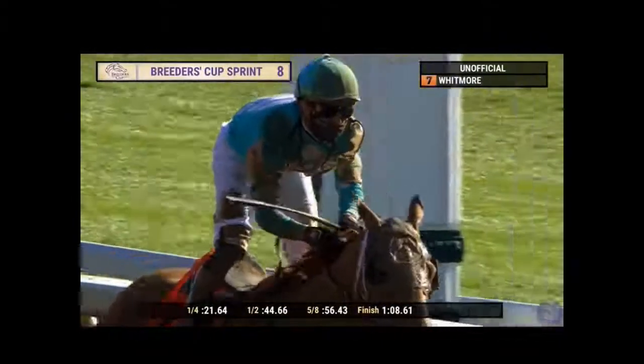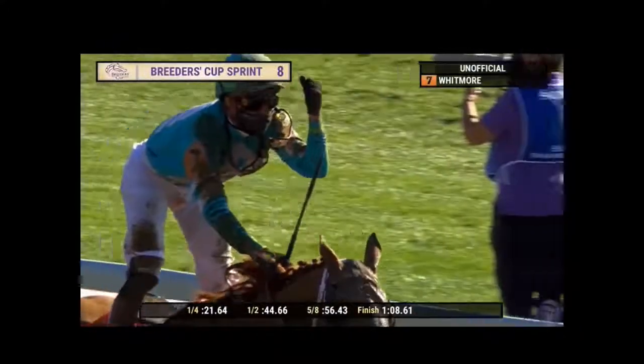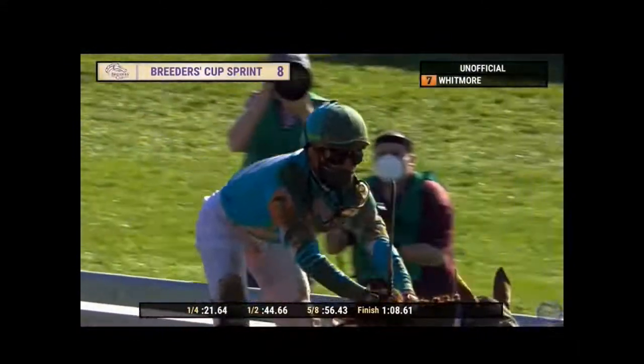What a day in the career of this 7-year-old. Whitmore, Irad Ortiz Jr. have won the Breeders' Cup Sprint in 1 minute, 8.61 seconds.